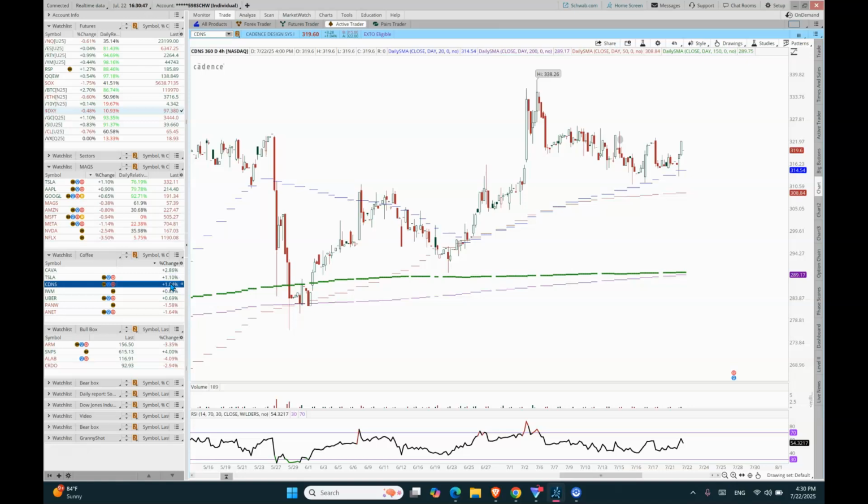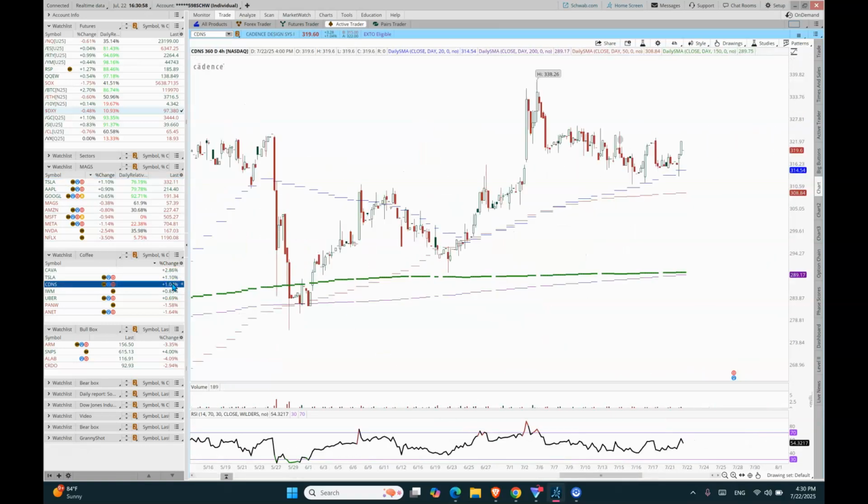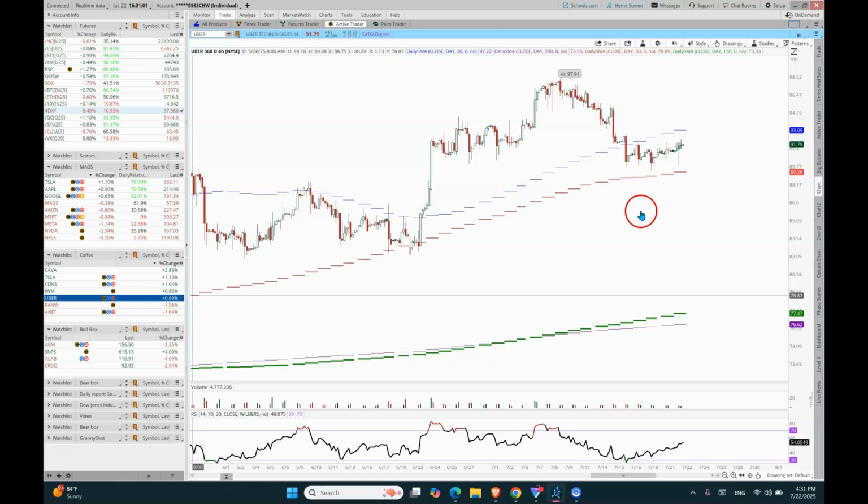CDNS. And the reason I am long is because now we're establishing ourselves above that 20-day moving average and above all the averages. So I'm betting on a continuation of this trend. We'll see how it happens. CDNS, I remain long on that. IWM long. Uber, I just initiated this position today, long right there.